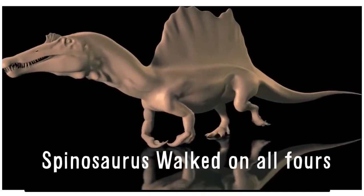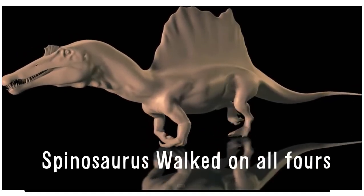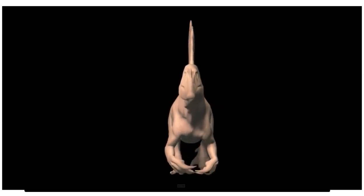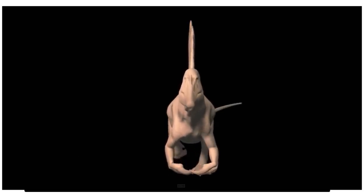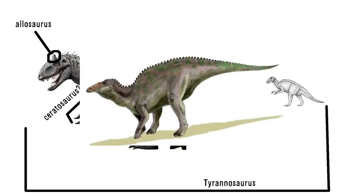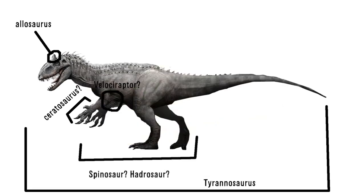And it was not until recently that this was discovered. Spinosaurus was quadruped. Maybe Indominus has some bits of Spinosaur inside it. Or maybe it's something else entirely. Some hadrosaurs also could transition from two legs to four legs. Maybe Indominus is part hadrosaur, part Spinosaur, and part T-Rex in its posture. Who knows, maybe the trait isn't even from a dinosaur.